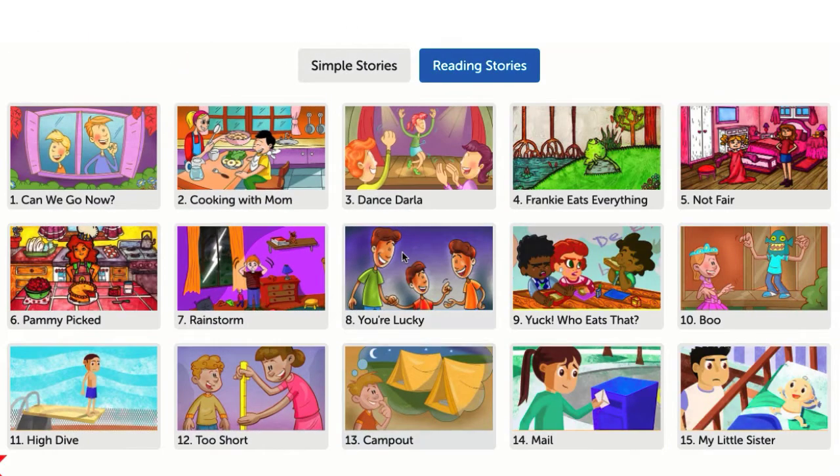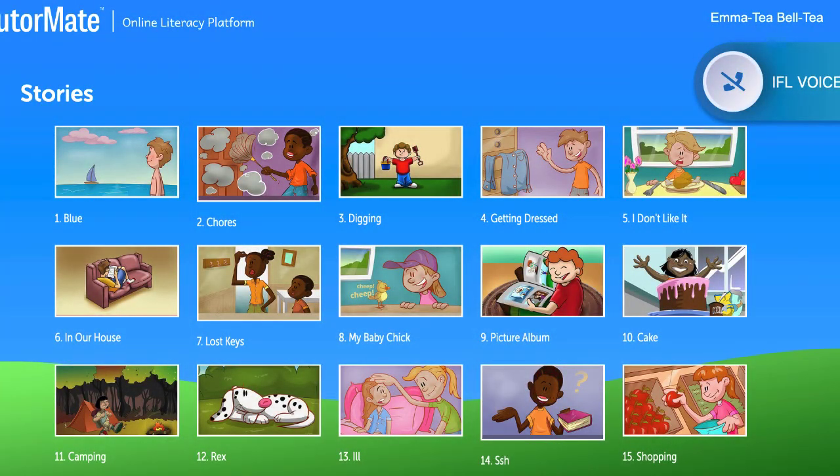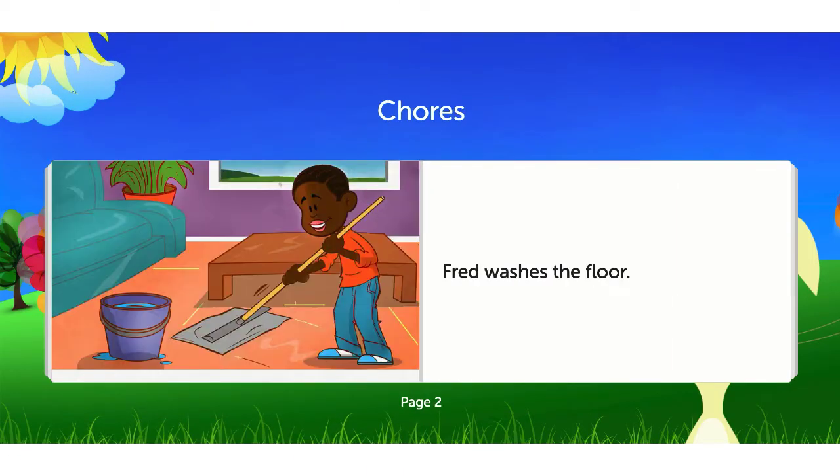The stories in the tab that you select, whether it is the Simple Stories tab or the Reading Stories tab, will be visible in rows on both your screen and on the student's screen. Have fun with your pupil, choosing which story they want to read and guessing what they might be about. The student can tell you which book he or she would like to read by giving you the number next to the book title or describing the picture. You will select that story and your pupil can begin reading.